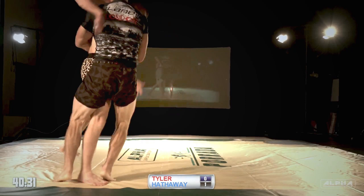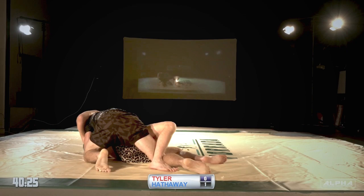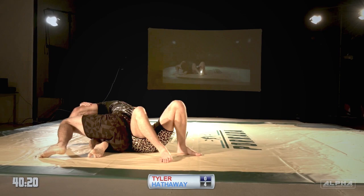From here, he's going to pick him up and an amazing takedown. Good leg sweep, hip control takedown, body lock takedown there by John. Straight into side control again.